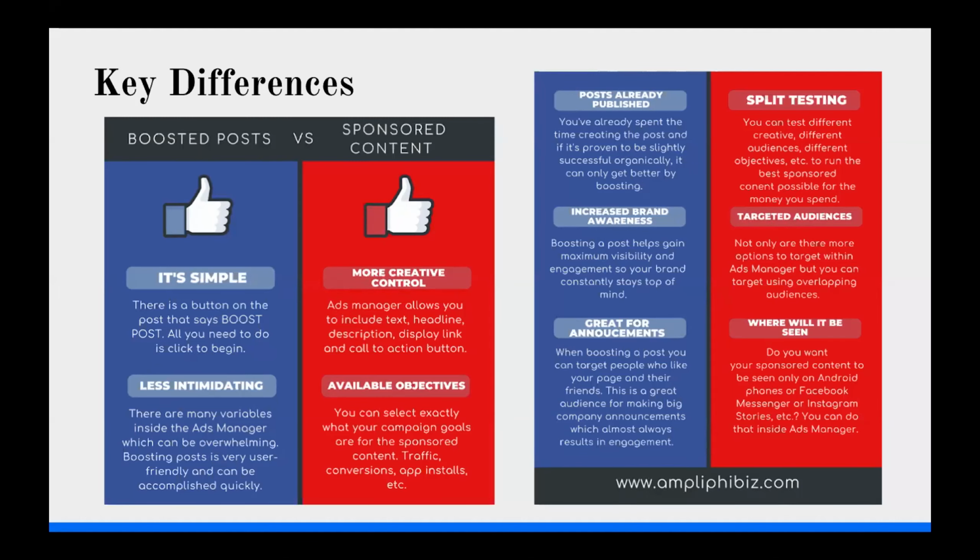Also, again, boosted posts, they're just less intimidating. It's very user-friendly and it can be created very quickly on the fly, which is a very important tool, because a boosted post can just be instantly created rather than having to sit down at your computer and take a long chunk of time to create an ad.